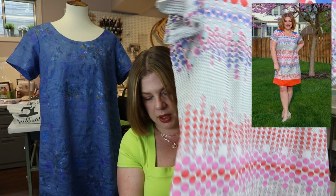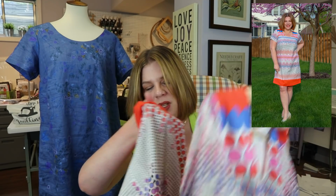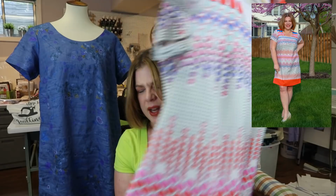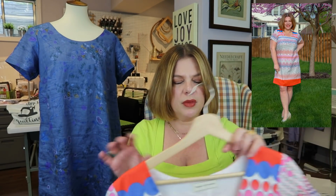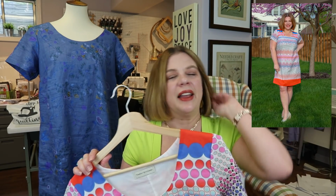Really you just need to cut it an inch shorter, but I did cut mine shorter than that, and I can't remember now why. It's probably like 2 inches shorter than the hem. There was a reason, I just can't remember what it was. I don't know if there's a line there, I can't remember.